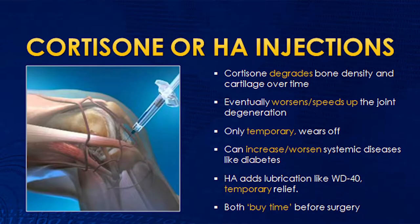They don't regenerate anything, and they're associated with things like ulcers, liver and kidney failure, and the NSAIDs by themselves are associated with 15,000 deaths a year. And people overuse them. Cortisone injections. So I have on here cortisone or HA. HA stands for hyaluronic acid. Some people call them gel shots. I had a guy who actually called them chicken fat shots. We've all heard of them, right?